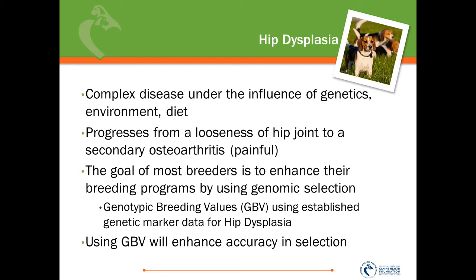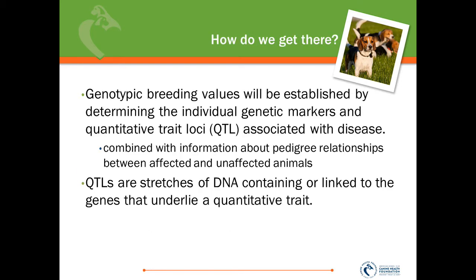And the belief is that through using genotypic breeding values, or GBVs, we will have enhanced accuracy in our breeding programs to select away from hip dysplasia. So how do we get there? How do we ultimately improve our breeding programs so we can breed away from hip dysplasia?